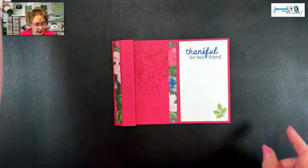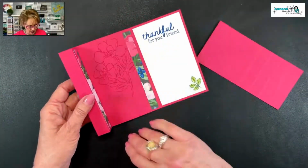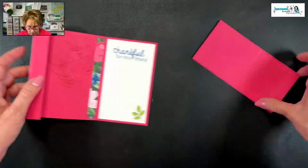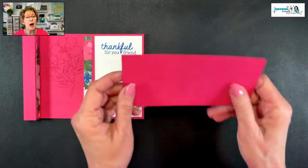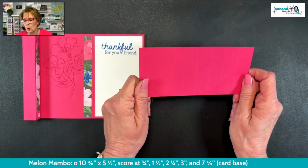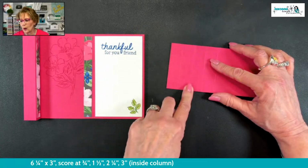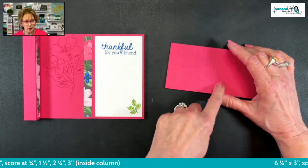Okay. Now let's make our double column, because I mean, this by itself could be nice as long as we put something here, but this is a double column card. I've got another piece of Melon Mambo cardstock. This is 6 1/4 by 3. And I did that same scoring, 3/4, 1 1/2, 2 1/4, and 3.